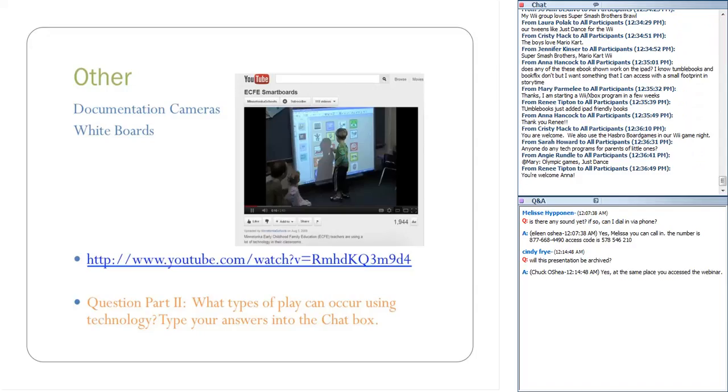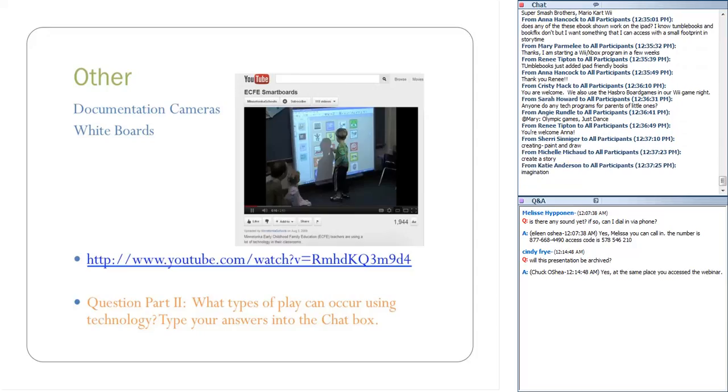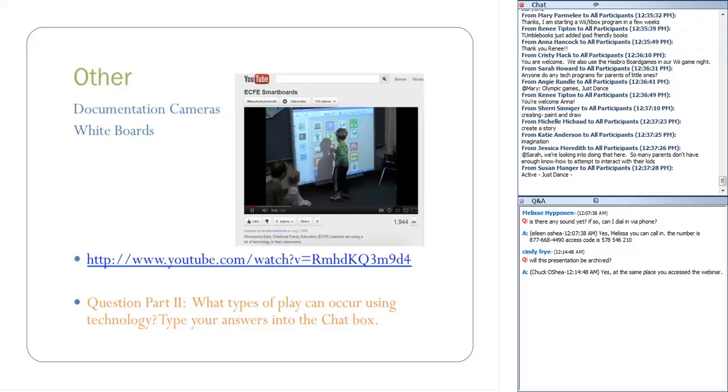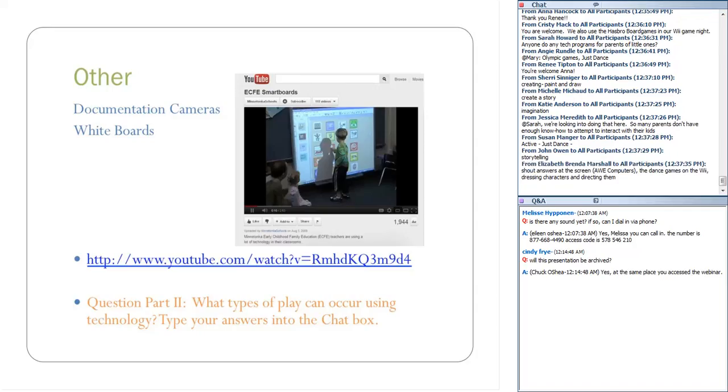So now we're kind of referring back to that question that we asked of how children play, and everyone had a slew of responses. So now we're going to somewhat answer that question again of what types of play can occur when using technology. Think to yourself of what you answered and if it could be applied to technology. One thing I said was children play with their whole bodies. Well, this whiteboard example of children using their whole bodies to move the spider and playing Itsy Bitsy Spider is children playing with their whole bodies using technology. So can your answer be answered with this question? What types of play can be used with technology?